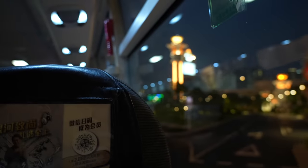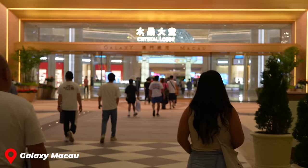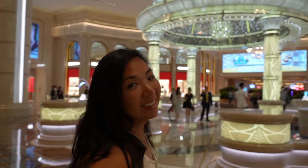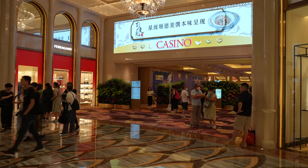Wild that you could get around all of Macau just by taking these three hotel shuttles and not even have to stay at these hotels. This feels all far too opulent for us, but it's pretty to look at. You think those are real? You think all of those are real? That's super fun. Not exactly our scene though.